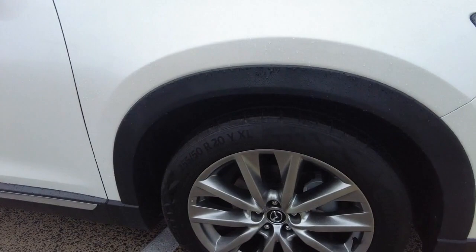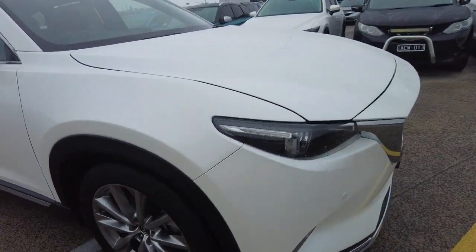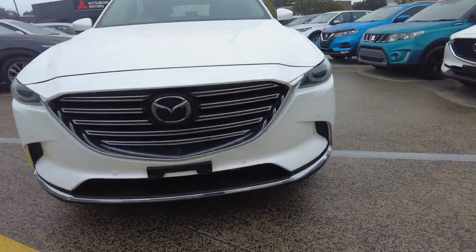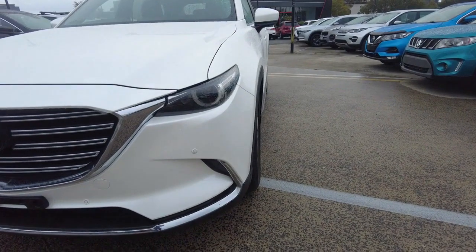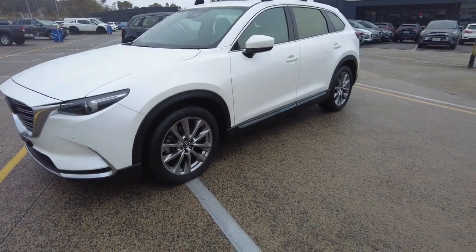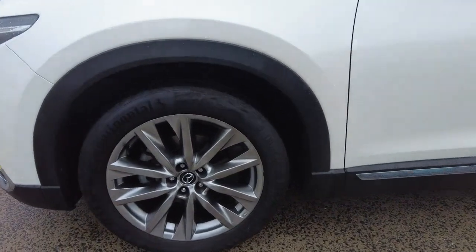Got the first wheel just there. Really good tires, really good wheels on there as well. Down in the front, you got your headlights, your front sensors, you got the grille just there as well. Pretty much the same on this side too, guys. Bonnet's in really good condition. What we can do is speak to our pre-delivery manager to get some hydro ceramic paint protection, which will keep the car as shiny as it can for as long as it can. We offer a wide range of other things as well, guys.